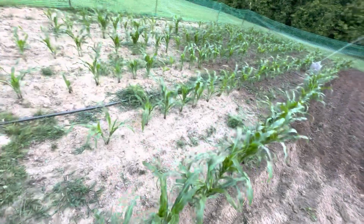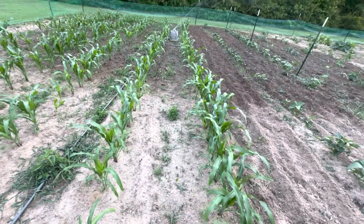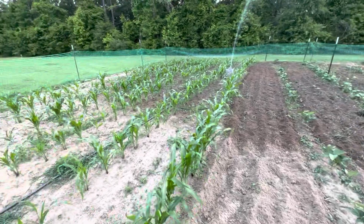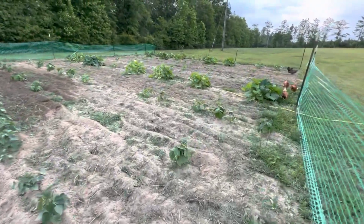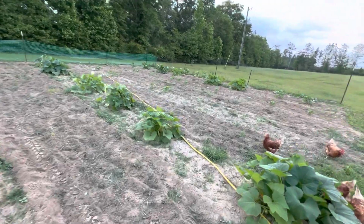And this is all my corn. It's doing great. Took good. And been a little dry here last week or so, so just trying to get a little bit of water on it. So it's dry, but that's the garden. It's doing great. We are really tickled of how everything is looking.